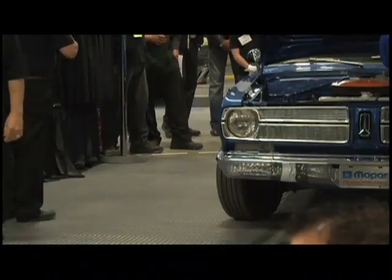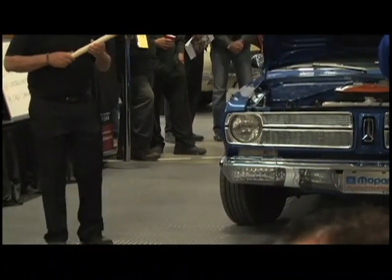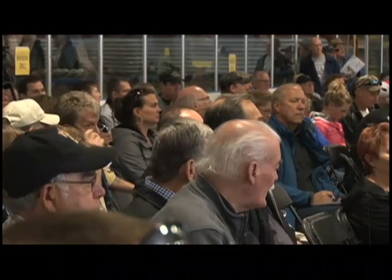Now 23. 22. Where'd you go? 23. 22. Again, here's another example of a car that's got $50,000, $60,000 invested into it. And we're talking $22,000 as a bid.